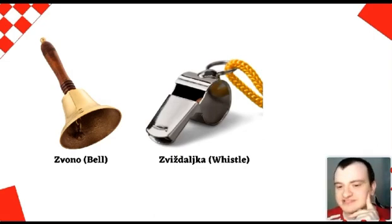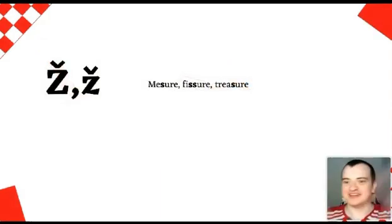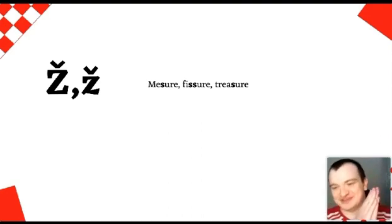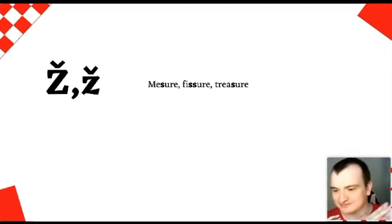But zvono, zviždaljka. And we've made it to the end, my friends. The last letter in the Croatian language, slovo ž. Luckily, there's only ž. There's no hard or soft version, like with č or ć.